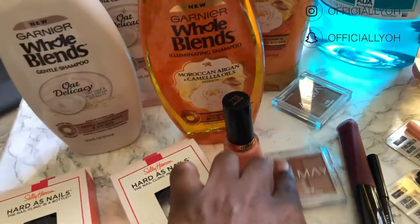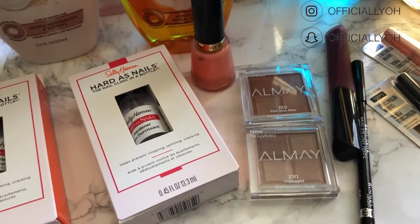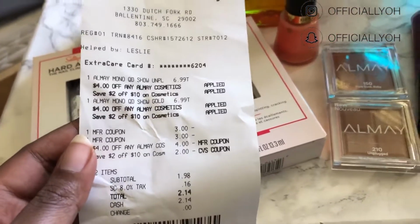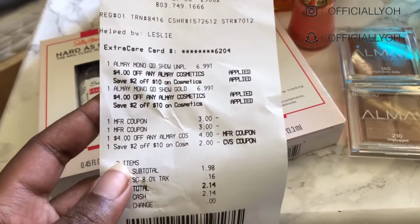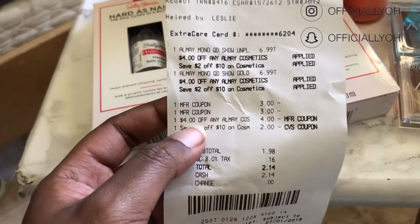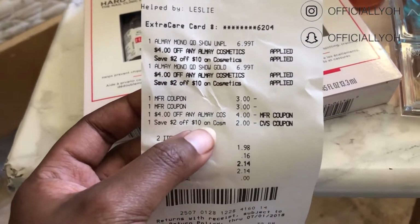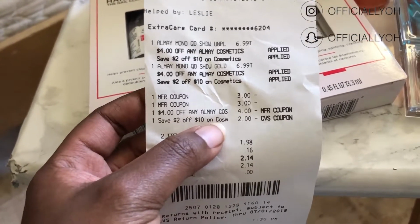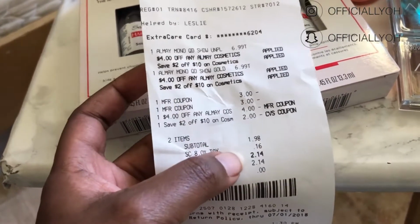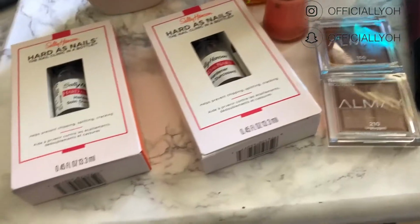another transaction. On the second transaction, I did these two Almay eyeshadows, and that one went okay, but I still had to pay $2.14 out of pocket because, again, it didn't take all of my extra bucks for some reason. I just don't know what the deal is with it. But it took the two manufacturer coupons, and it took the $4 off mystery coupon that printed, and then it took the $2 off $10 cosmetics, and it wouldn't take my extra bucks, so I just paid $2.14 out of pocket. I didn't mind, but I just need to get that figured out.